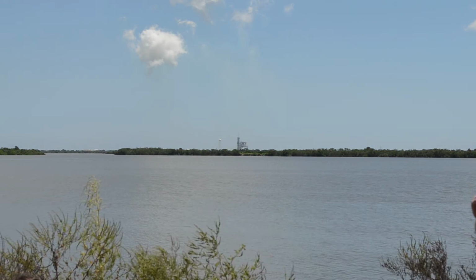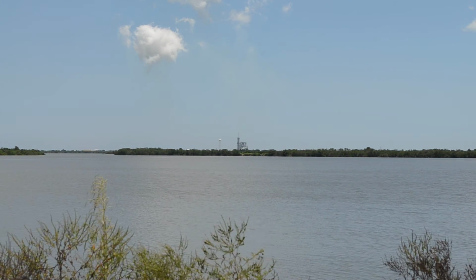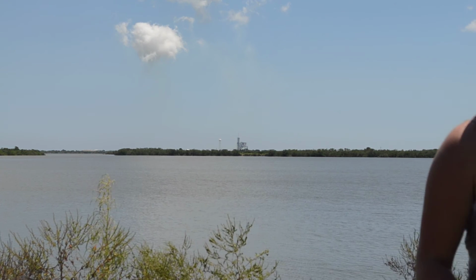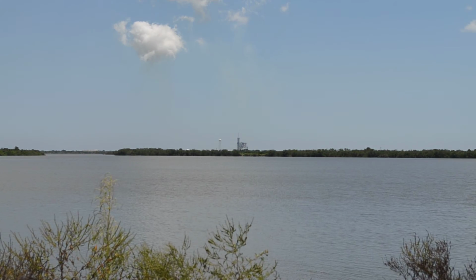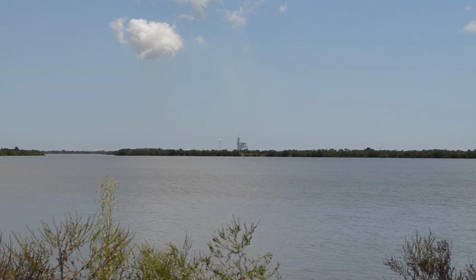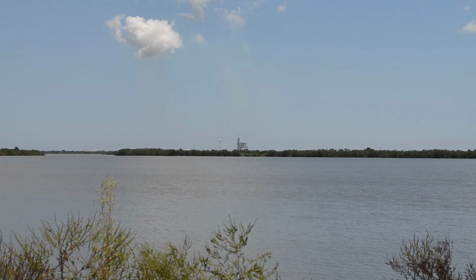First stage is conducting a boost back burn. About 10 seconds remaining in that burn. Meanwhile, the Dragon nose cone has deployed, exposing the Dragon spacecraft to space. Boost back shutdown. Boost back burn shutdown.